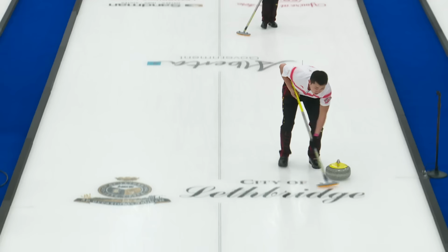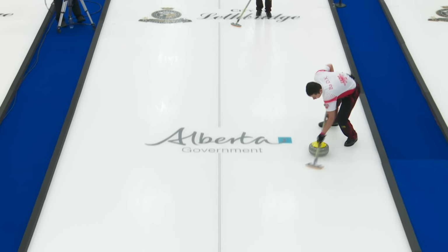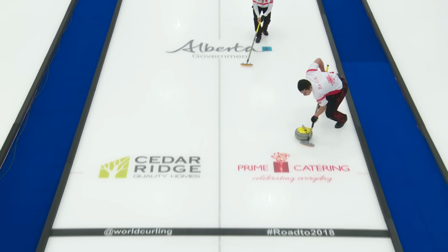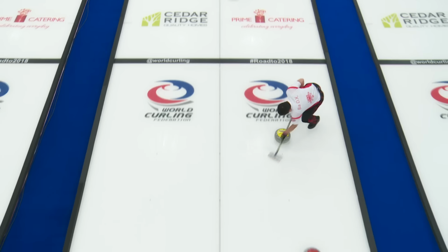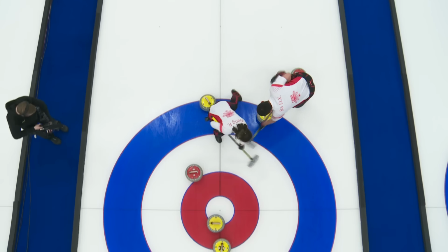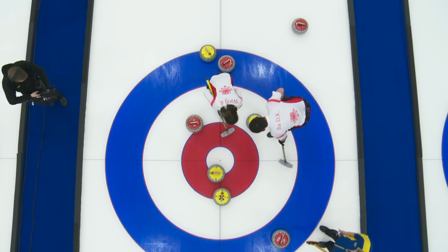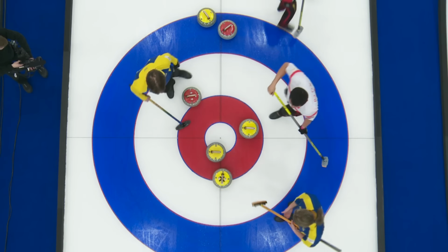Last stone of the 4th end here. Great chance for Guan Gray and Team China. Looks pretty good here. Yeah, a little bit wide, so by the shin, trying to work it in, looking pretty sweet. A very nice shot. That's 3 points up on the board for China.